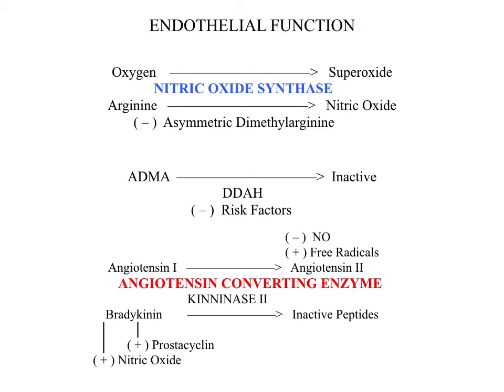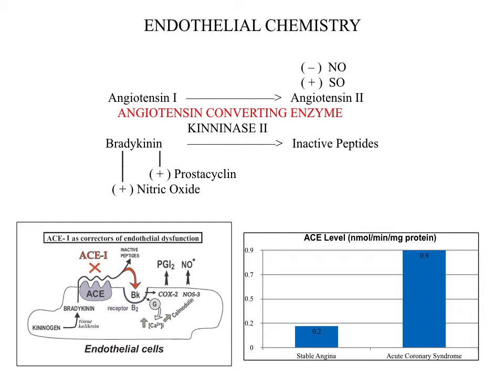So there's many chemical reactions going on within the endothelium. Most important for us is the activity of nitric oxide synthase and ACE, Angiotensin Converting Enzyme. Now, ACE, we block ACE because ACE blocks the conversion of angiotensin 1 to angiotensin 2. So we get angiotensinogen generated in the liver that is converted to angiotensin 1, a weak vasoconstrictor. ACE converts to angiotensin 2, a potent vasoconstrictor. So if we want to lower blood pressure, we want to block ACE.